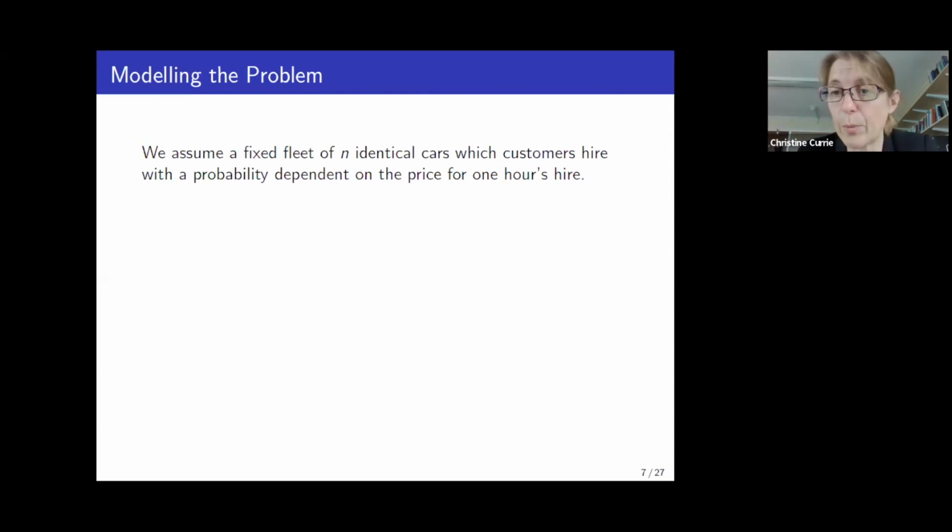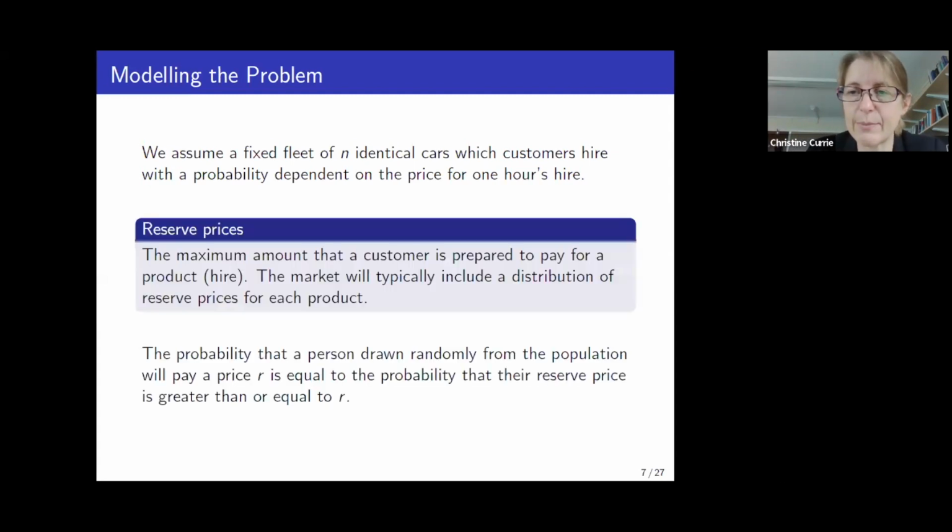To model the price dependence, or the probability of someone accepting a hire, we use a concept which is called reserve prices. Now, if you've studied economics, this will probably be familiar to you, or anything in revenue management. But a reserve price is basically the price you have in your head that you think, in this case, the car hire is worth.